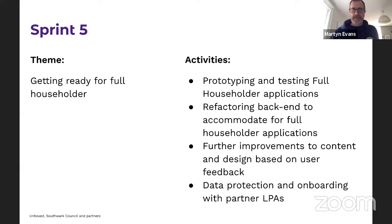As I say, we've got lots of stuff to test. We're going to be engaging with planning officers, but we also knew all along that there's more complexity around householders and processing householder applications. So we've identified some refactoring, which means the next show and tell might be a bit light on new features. We'll certainly be able to talk about the design and research, but we're going to have to spend some time restructuring the database in order to support the more complex task management of householder applications.